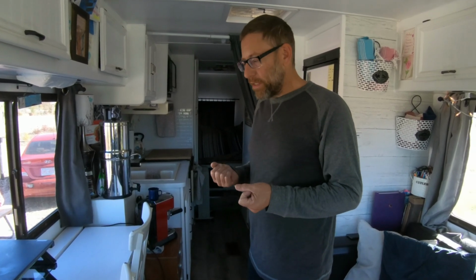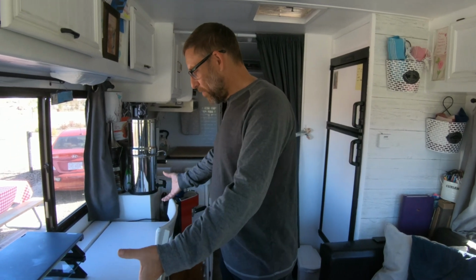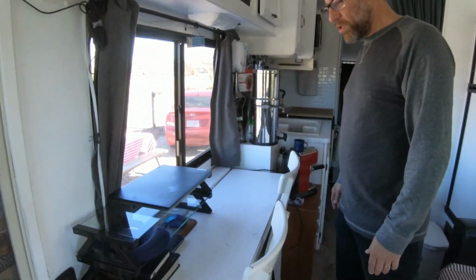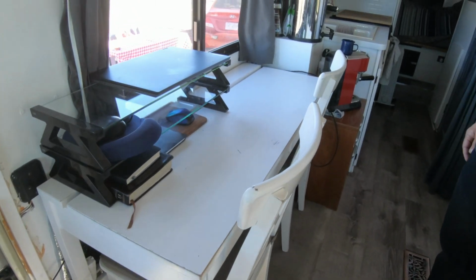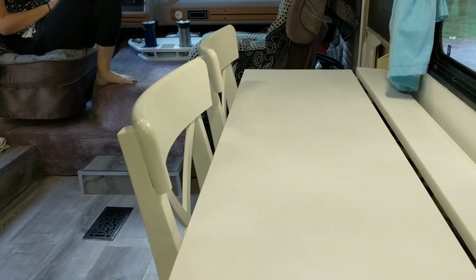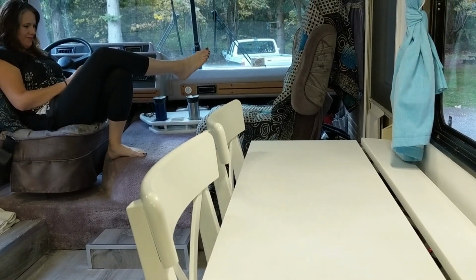So we ripped that out right away, and we said, you know what? There's 2 of us. If we put a table in this direction and had 2 chairs, we have recovered a tremendous amount of space in this rig. So that allows us to manage this space way better. Oh my gosh, now it's like we added a slide.